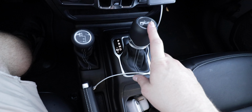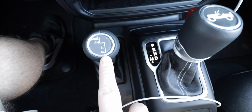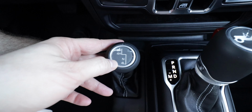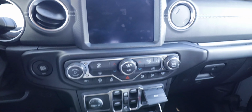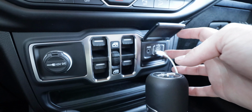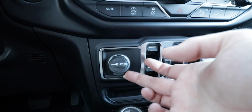This is the Sahara, and we do have the leather seats with the Sahara stitching into the seat. We also have a leather wrapped shift knob with that nice little Jeep logo right there. Your four-wheel drive stick right here to put it into from 2 high to 4 high to neutral to 4 low. We also have a leather wrapped manual parking brake with white stitching. These seats are also heated seats. You also have dual climate control in here. We do have a USB and USB Type-C port up here, an auxiliary port and an accessory port here.